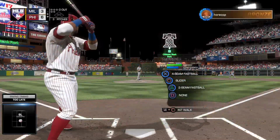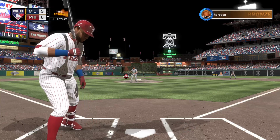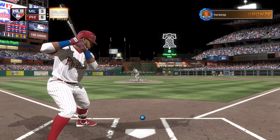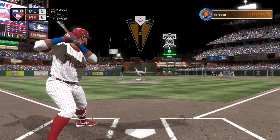Stepping in and ready for another shot, Carlos Santana. He'll get things started now in the bottom of inning number 8. In there, 0-1. Now the pitch. And that slider's almost in the dirt. He's set. Here comes the 1-1.